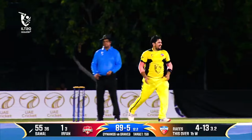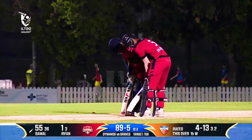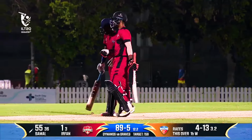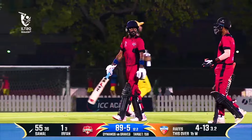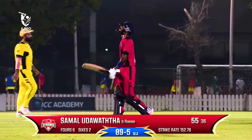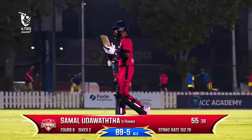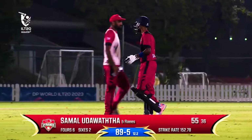This has been excellent bowling. He's kept it straight and he's made sure that he doesn't give width to the batters. This is a big, big wicket in the context. Samal Udawata, he should have been the man who should have carried on. But he's lost his wicket there. Gone off scoring 55 of 36 deliveries. Two maximums and six boundaries in that innings. Fifth wicket down, 89 on the board.